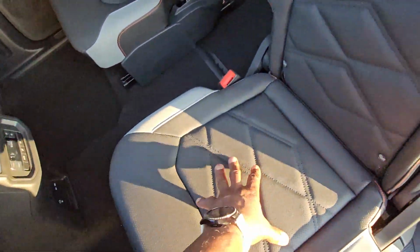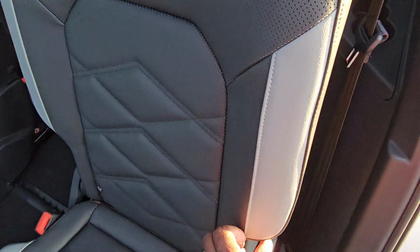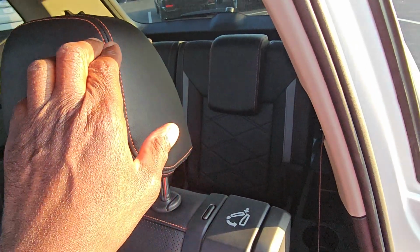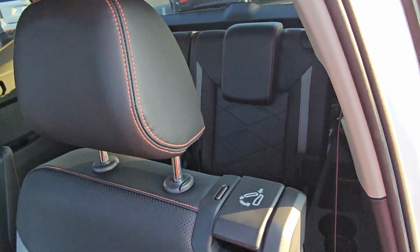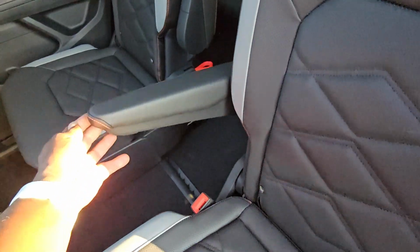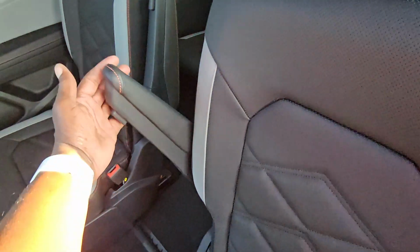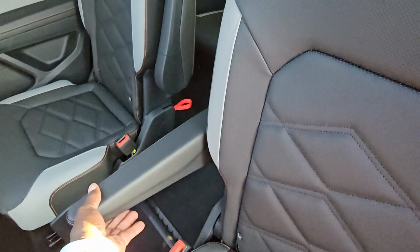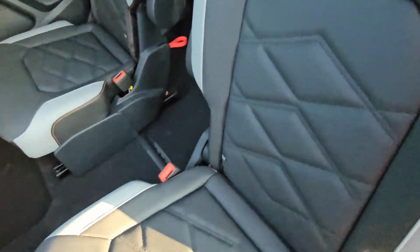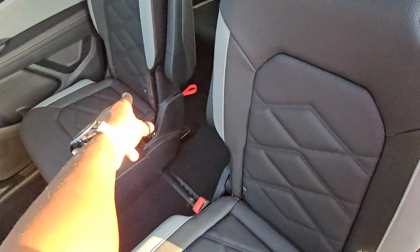Here's a look at your seats, that diamond stitch there with the gray bolster right here on the sides as well. And then you have orange stitching across the top of the seat, and a double orange stitch right here on the headrest. These are also adjustable, and there's a fold down armrest which also has orange stitching on it around the edges here. This little button here does allow you to set where this armrest stops and locks in place, so that's adjustable. You do have car seat hookups here and here on this seat, as well as over there.